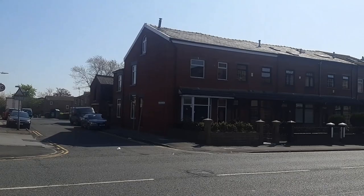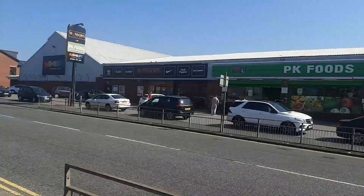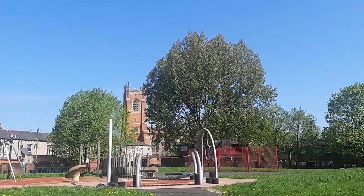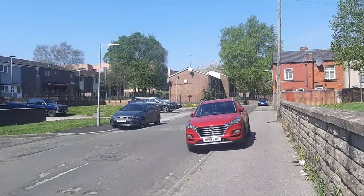So we've come out into Blackburn Road, distinctive silhouette of the Iron Church, but we're going to head this way and try and find Cannon Street. So there's Old Souls. I've not really been around this area before. Try and make our way through this way, I think.